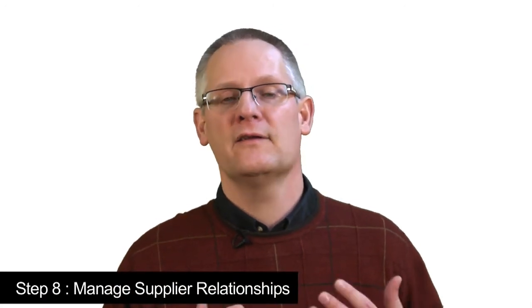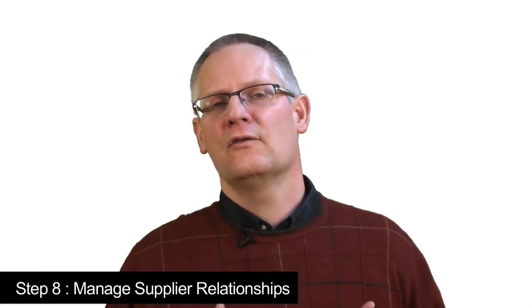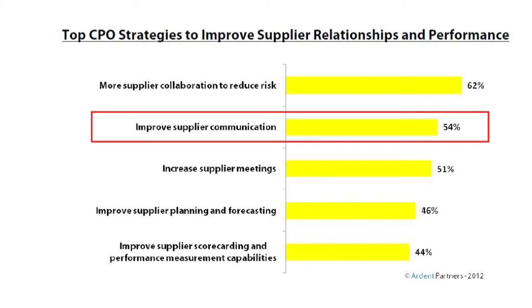And it really starts with a discipline, a focus around managing supplier relationships. At this stage, there's been a lot invested to scour the market and find the best, most capable suppliers. So the focus needs to be on working closely with those suppliers to develop more and more innovation, more and more mutual benefits in that supply relationship. And it's clearly an area that top performing CPOs are focused on. 54% of chief procurement officers want to improve supplier communication according to an Ardent Partners study.